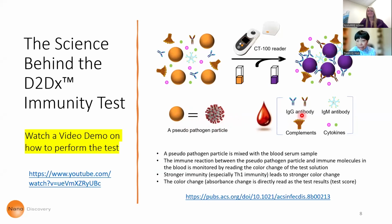So when you mix it with the blood serum or plasma sample, as we know, of course, the blood serum plasma samples have all the humoral immune molecules, the ones we know very well, IgG antibody, probably less mention about IgM, and probably less mention about complements, but certainly cytokines. So now what happens is when you mix them together, the blood serum plasma is a biologically active material. So it sees that this is a little particle, even though it's not a real pathogen, but it thinks it's a pathogen. So the immune molecules will start to interact with this little nanoparticle pseudopathogen.